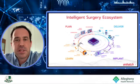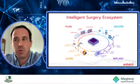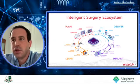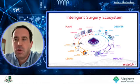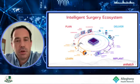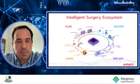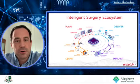So in this slide, you see really a graphic of what an intelligent surgery ecosystem might look like. You have things that start at the pre-surgical level with segmentation, the ability to plan preoperatively, and to collaborate. So that's collaboration of surgeons with engineers.